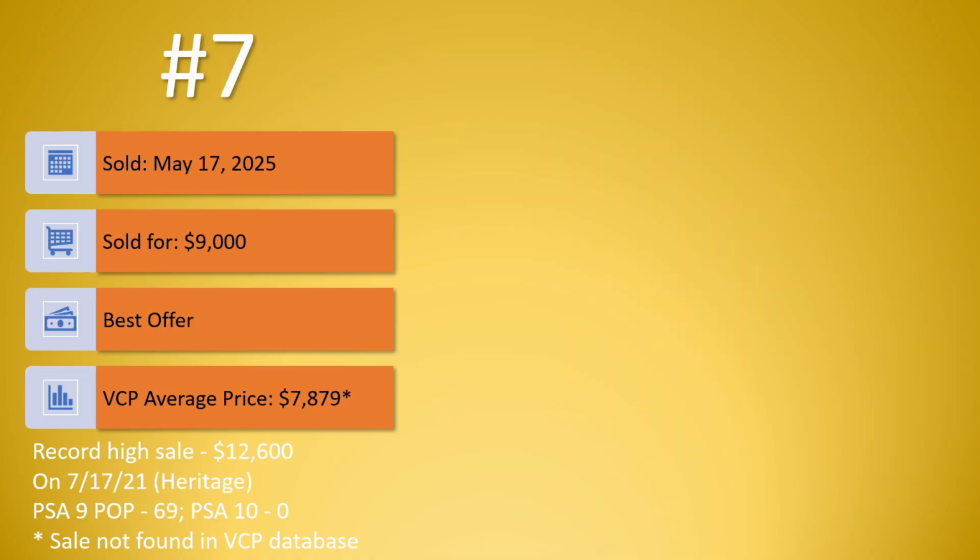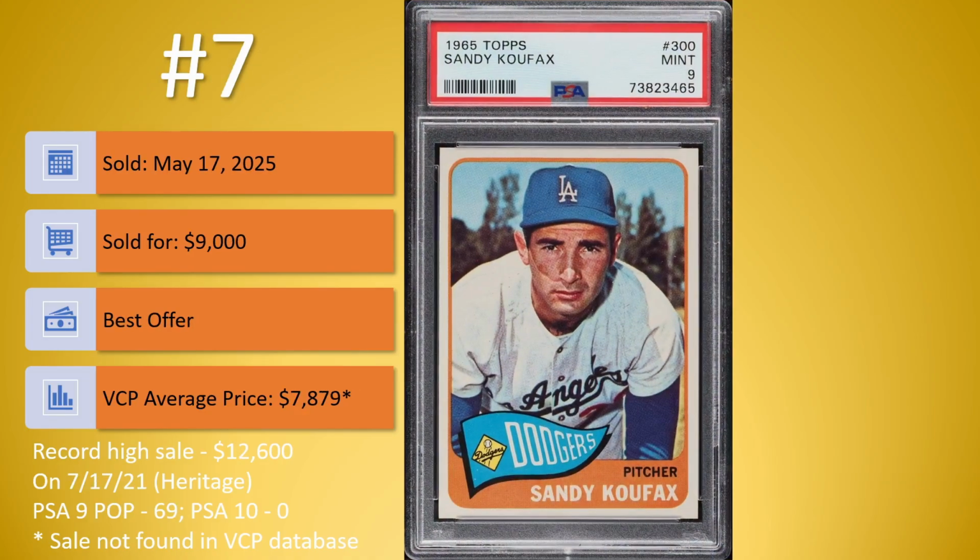At number 7, we have this 1965 Topps Sandy Koufax in a PSA 9. This one sold on May 17th for $9,000. It was a best offer. The current VCP average price for a PSA 9 is $7,879. The record high sale was $12,600 back in July of 2021 through Heritage. There had been 69 copies graded a PSA 9.